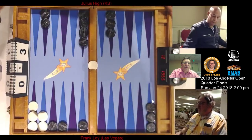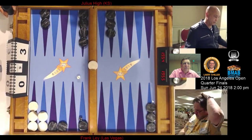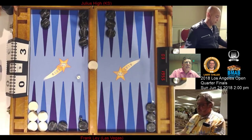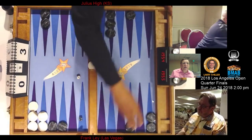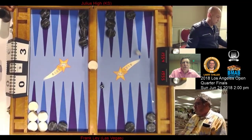2-6. That tough board of Julius's. This may seem counterintuitive, and many players would think it's wrong. But Julius can just start recirculating his checkers around. It's going to be tougher to build a prime on the outer board. Double 5s right now, for example, is going to hit 2 checkers.